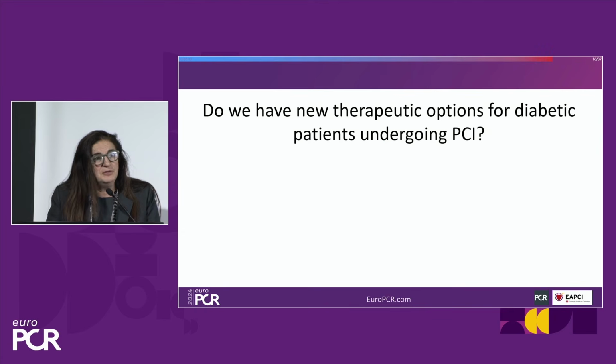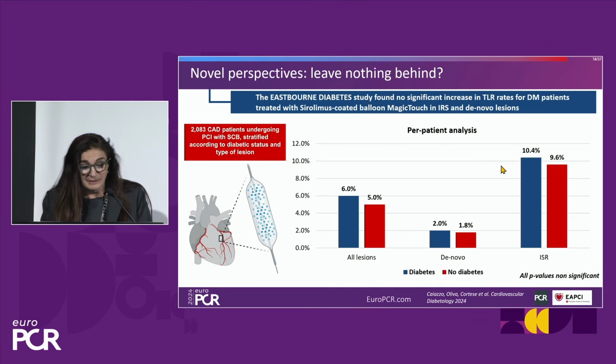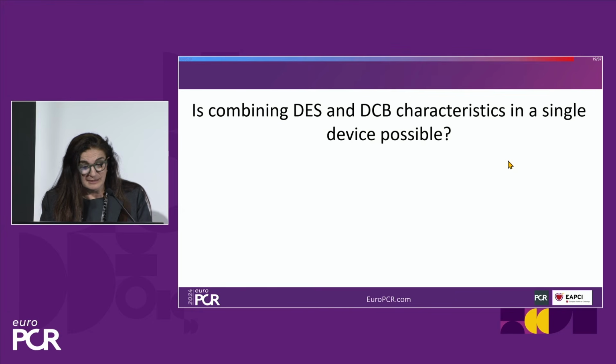Do we have any therapeutic options for diabetic patients undergoing PCI? I think the novel perspective of not leaving anything behind is very exciting. And I think this is about that EASTBOURNE diabetes data that you just saw. When you see that in the diabetic, obviously it's small numbers of patients, but still, it is very, very interesting in the per patient analysis.